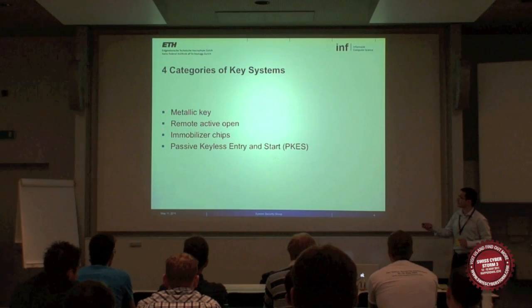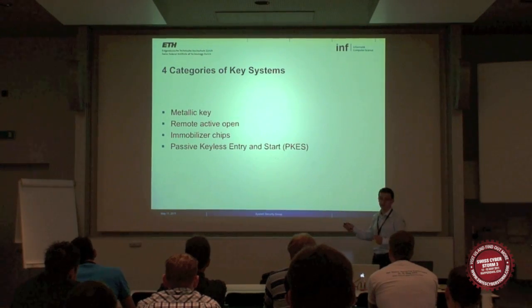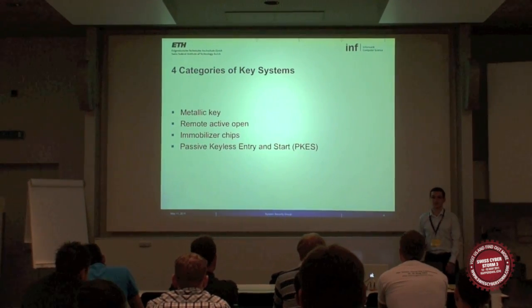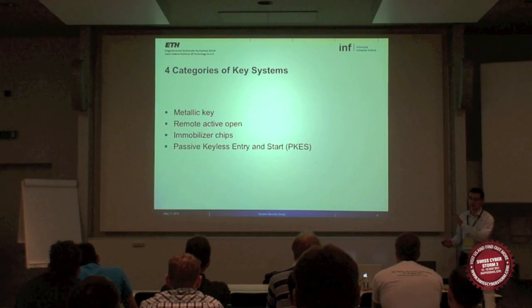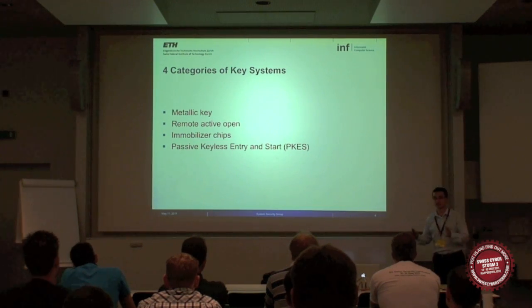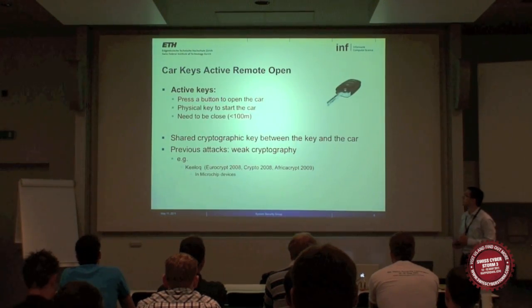Then cars started, because of open theft, having immobilizer chips, and we'll see how those work. And then finally, passive keyless entry and start systems, where you keep your key in your phone. So these are four categories of key systems, and each is somehow vulnerable. The metallic key, you know how secure it is. If someone makes a similar key, the system is pretty much broken.